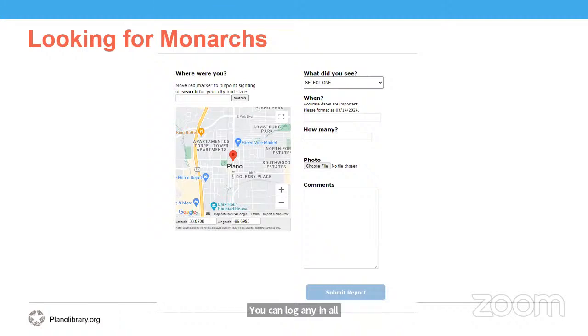I have submitted them just from a grocery store parking lot. Just whenever I see them, I take a picture, which you do have the option to upload a photo. It's not required. And so anywhere you see them, you can upload them.